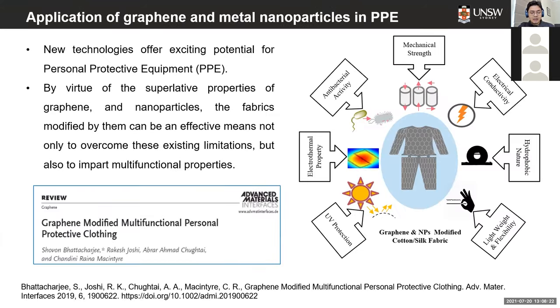However, we wanted to come up with a modified textile fabric, which might be the breakthrough over the limitations of the conventional protective clothing, as we said, and impart multifunctional activities. And we found that due to the unique properties of graphene and nanoparticles, the fabrics modified by them can be effective to overcome the limitations and impart multifunctional properties, as shown in the figure. In the figure, we can see graphene and nanoparticles developed fabric, which can have multifunctional activities. Our first paper on graphene modified fabrics was published in a high impact journal, Advanced Materials Interfaces.